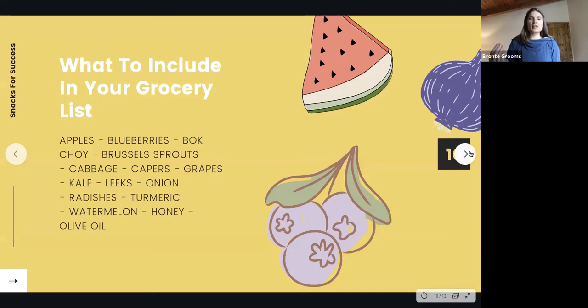This is just a list of some things that you can include with your grocery list, but these aren't all the anti-inflammatory foods. If you do want the whole list, just put your email in the chat and I'll send you that list. But some to include are apples, blueberries, bok choy, Brussels sprouts, cabbage, capers, grapes, kale, leeks, onion, radishes, turmeric, watermelon, honey, and olive oil.